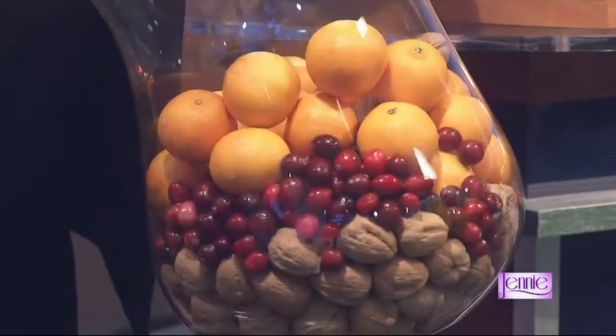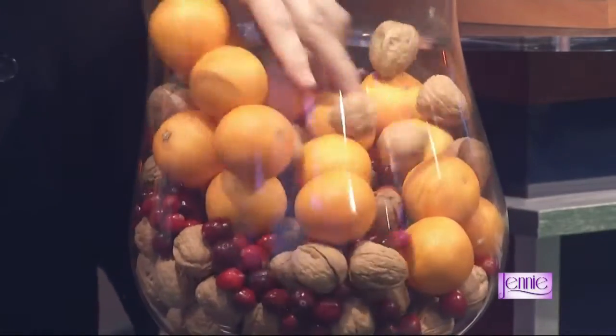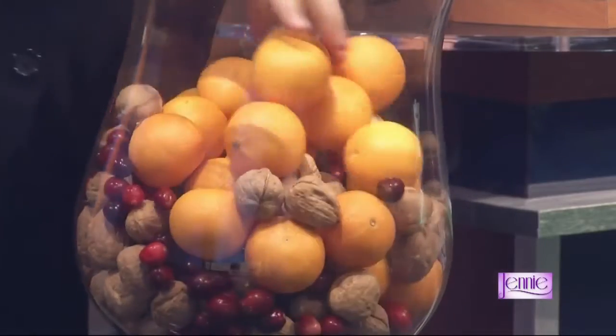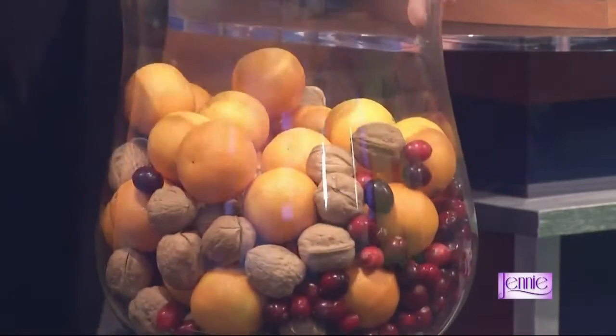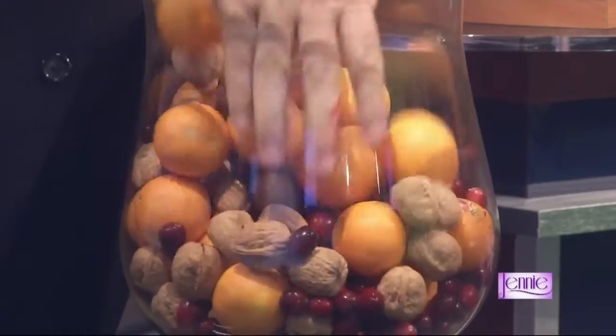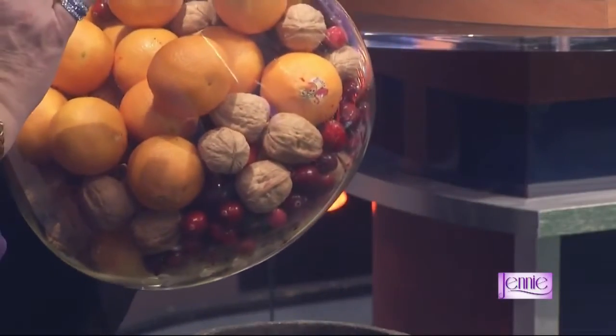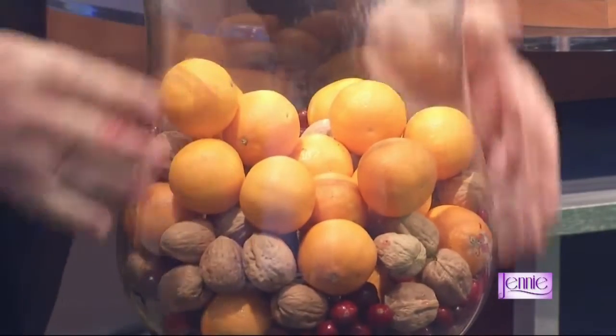I'm glad this is a big hurricane. Get your hands in there, and that's what you're doing. You're mixing it up. Yeah. But see how festive this can get? And of course, with this big hurricane, I probably could have added double what I put in here. And it smells. Can you smell the citrus? How great that smells. Oh, absolutely. So how lovely at the table.